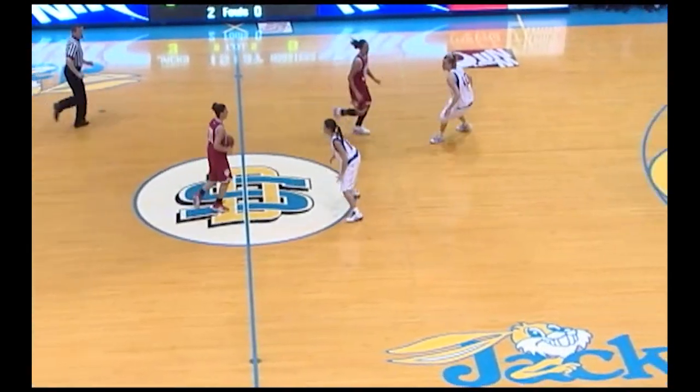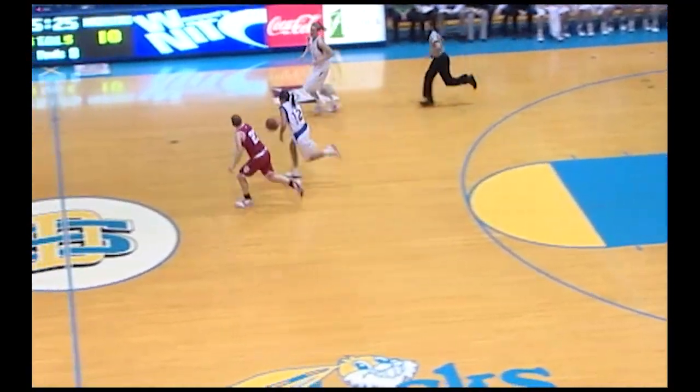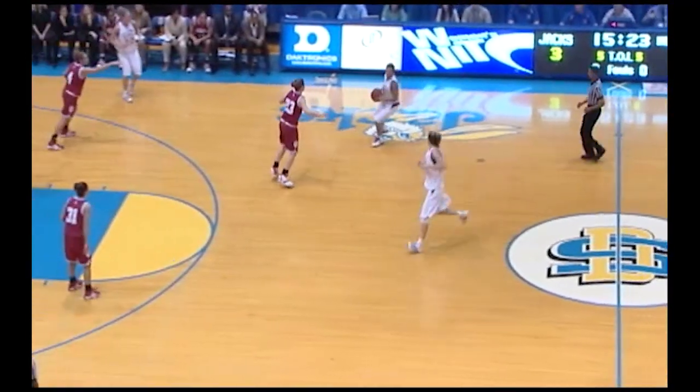Down the floor, Indiana gets the ball to start this after the timeout. 15:35 to go. Indiana at the left wing is Leah Enterline. Enterline up top, the lob inside to McKay, up off the glass for 2. Jacks had the double team of McKay and couldn't hold her off. 10-3, Jacks down by 7.